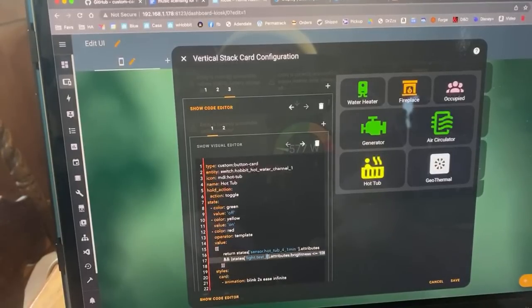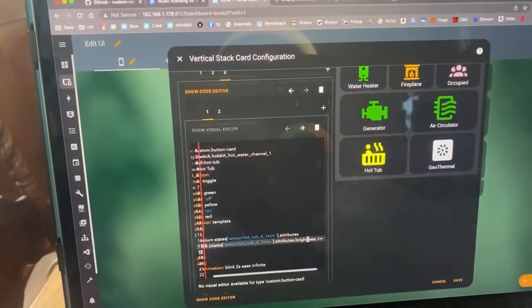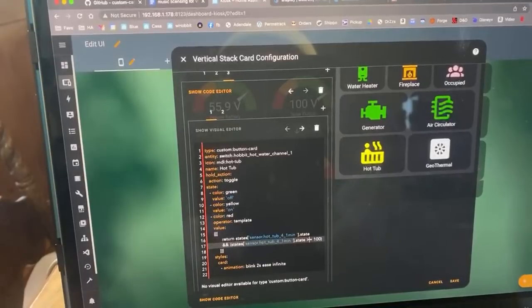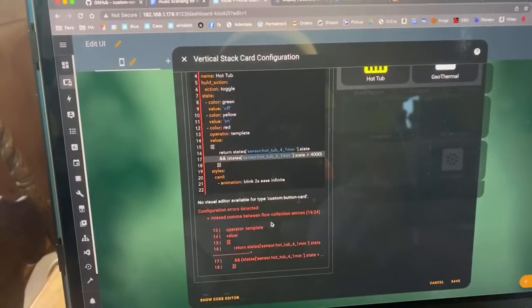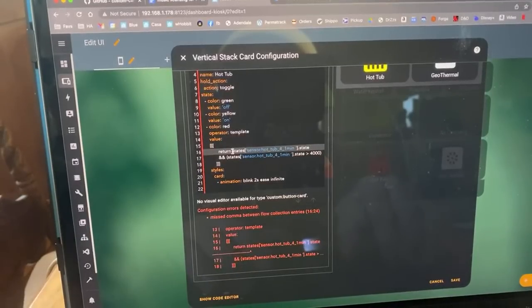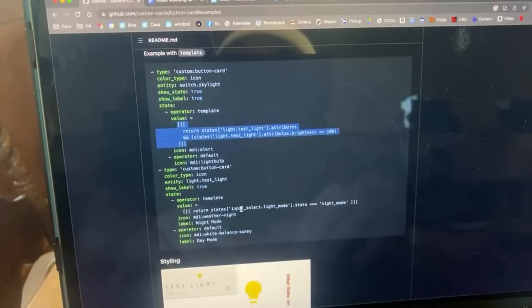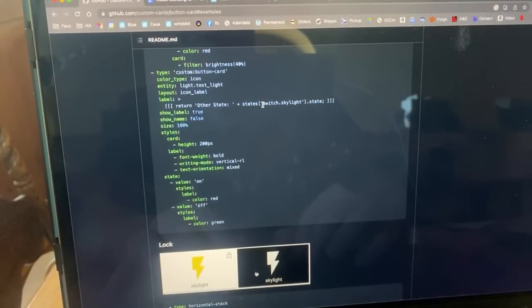I don't know. Attributes. See, I don't even. Oh, it just needs to be state. I think. And if it's greater than 4,000. Okay. Well, that's not working. Missed a comma between the flow collection entities. Missed a comma, huh? Right here? Return states. Variable brightness, attribute. Return other state plus states.